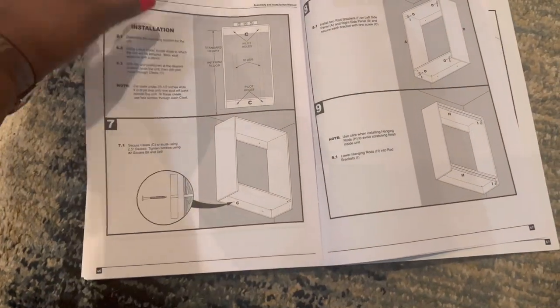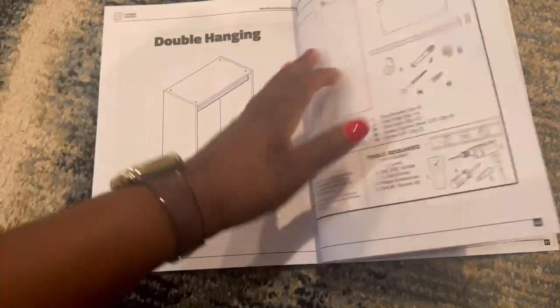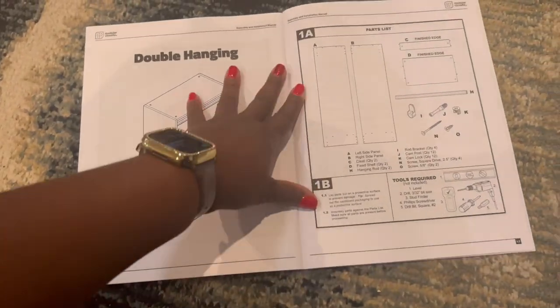So yeah, this is where the actual instructions of the build are. So far so good? Yep, I got all of those in.